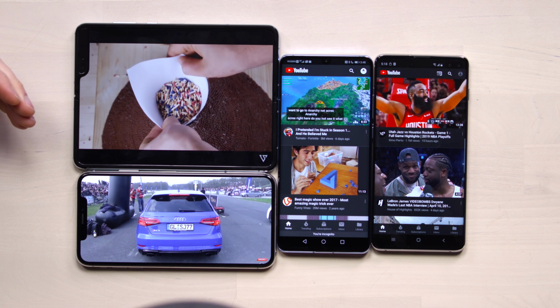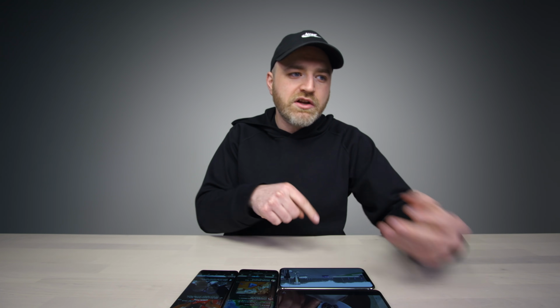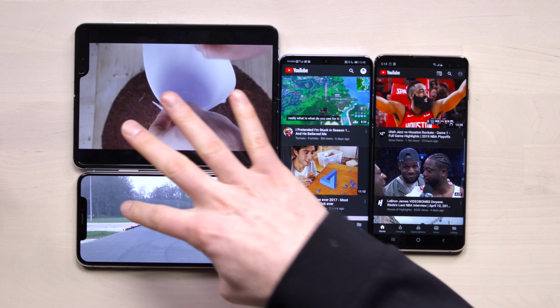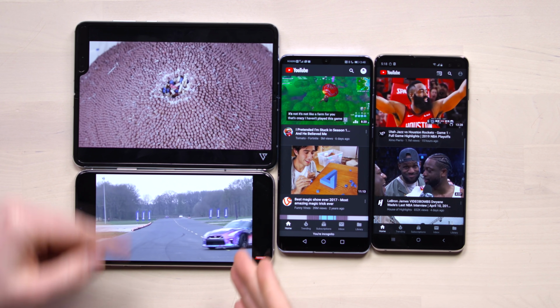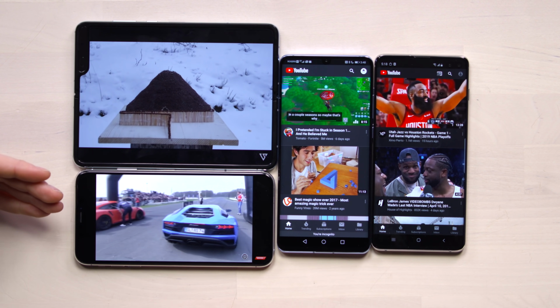Granted, it's important to remember that on the iPhone or these other two devices, if you do crop into a video, you are actually losing some of the video on the top and the bottom. I'm sure you're already aware of this. That's if you want to see the full video. So this is a better one-to-one representation of how much extra screen you're dealing with on the Fold.